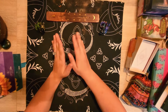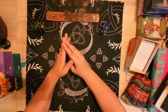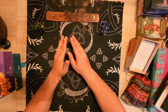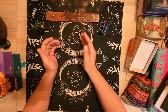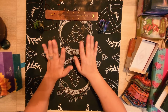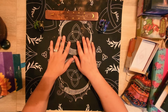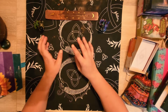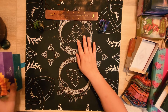So today we're going to be doing a deck review. It's actually two decks. One is an Oracle deck and one is a Tarot deck, but they're made by the same creator. I actually got them in a bundle together, which was really neat. And I absolutely have to say they blew my mind. The deck itself went above my expectations, we'll put it that way.